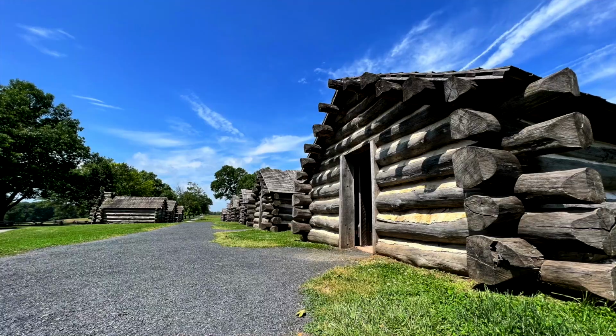Just being here and knowing what happened here, and so many men lived and died right here, it's just breathtaking to see this place.